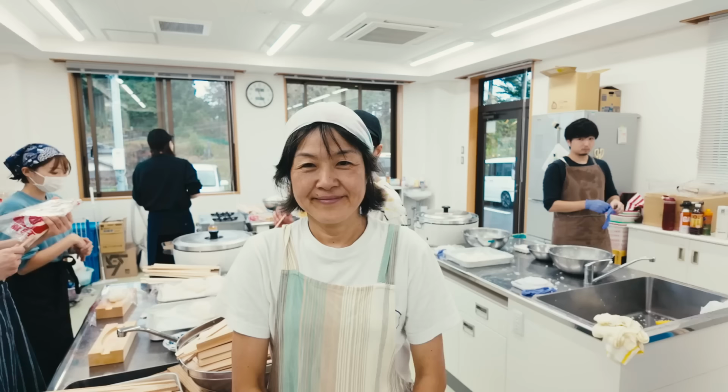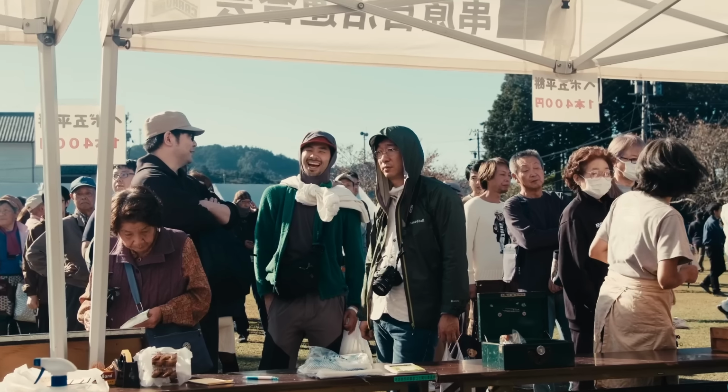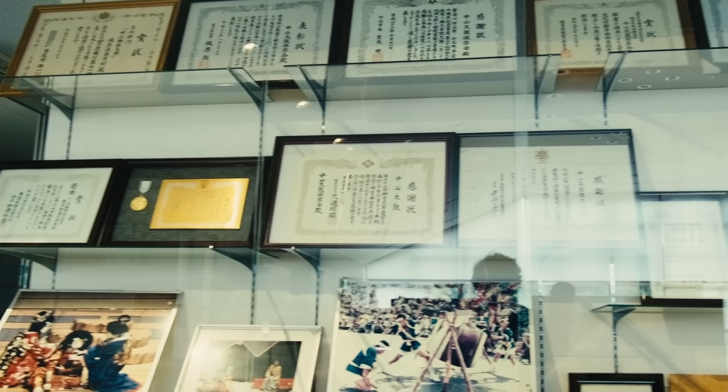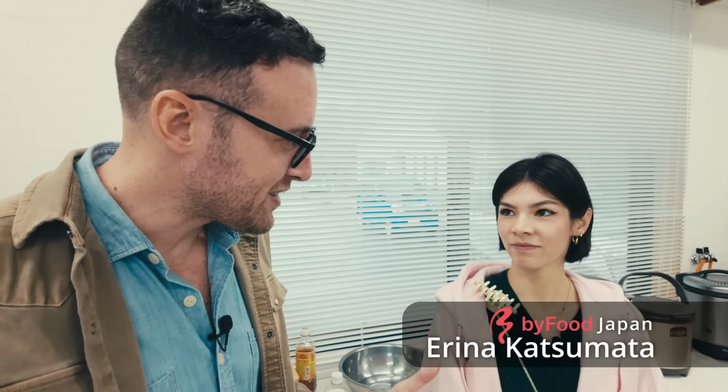Alright guys, we've just arrived at this Japanese community center. Here I believe we are about to meet the Hebo girls who are cooking up these hornets this morning in preparation for the festival tomorrow. Alright guys, we're going to try and work out together with our Japanese speaking expert exactly how this process goes down. Erin, have you ever seen anything like this before?